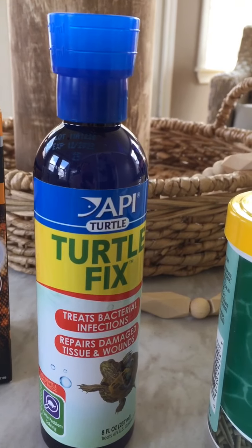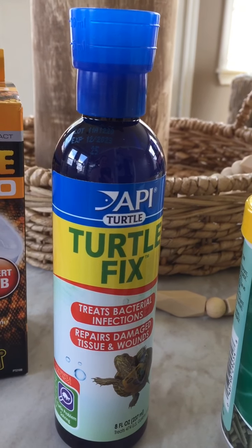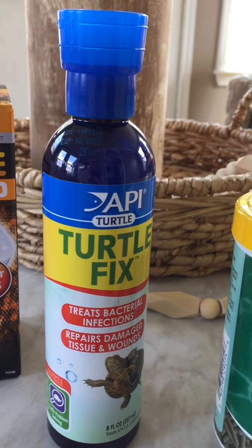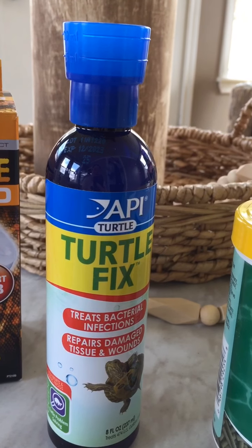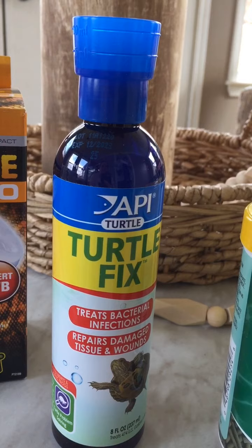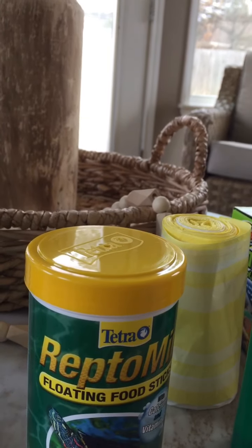The turtle fix, I didn't know this about turtles, but they can get different kinds of infections. But the only one I've really read about or seen even from him is his eyes will get scaly and have a little extra skin hanging off. So you can just put a little bit of that in there and it will help. The main thing that naturally helps is their heat lamp. So make sure they have a basking area. You probably won't need the turtle fix much, but it's good to have.